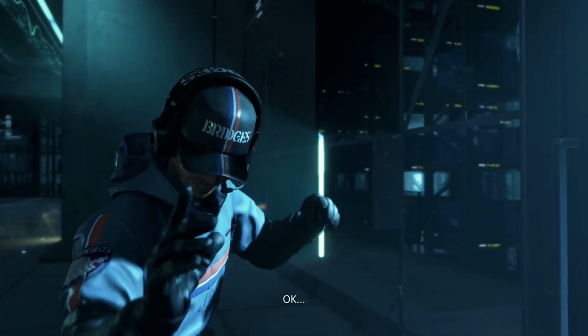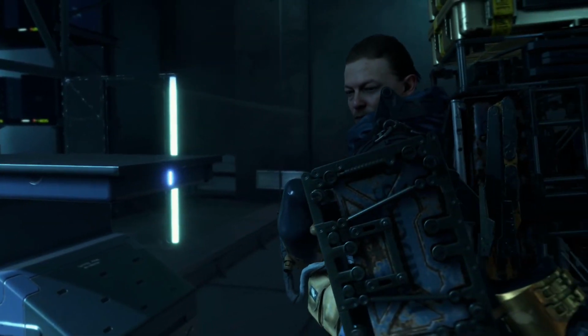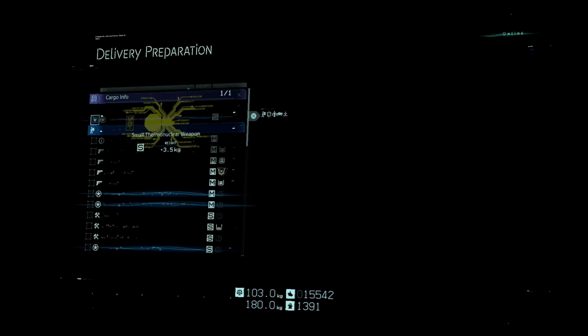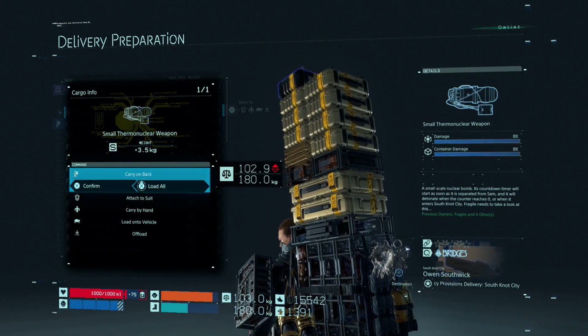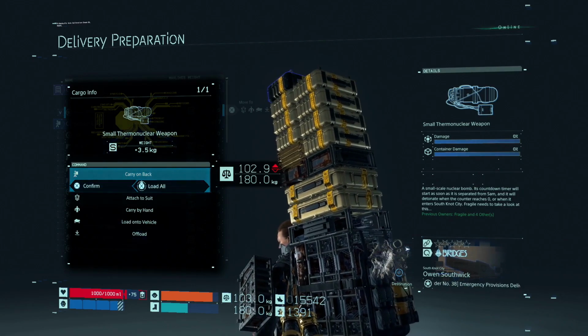Okay, this is not good. Yes, okay. There's something bad in there. That is too weird, and he acted way too weird. Small thermonuclear weapon. Nuclear bomb. Okay, maybe. Okay, so I guess we know it's a bomb.